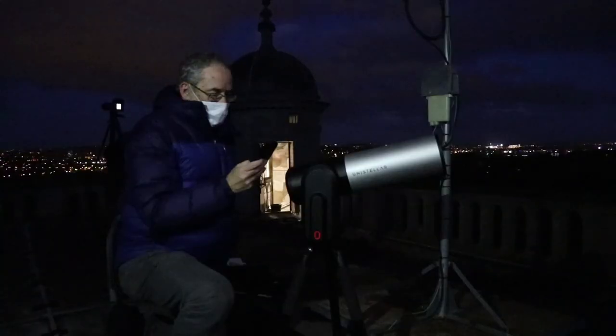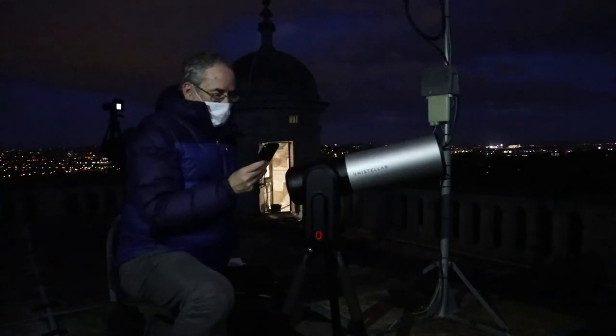And we have a real astronomer up here with us, who's Mike Merrifield. Hello, I'm Michael Merrifield. I'm Professor of Astronomy at the University of Nottingham. I spend a lot of my time looking at very, very distant objects in the far reaches of the universe, using very big telescopes, but right now I'm also on the top of Wollaton Hall and enjoying looking at some of our relatively nearby neighbours, a few of the planets and the moon.